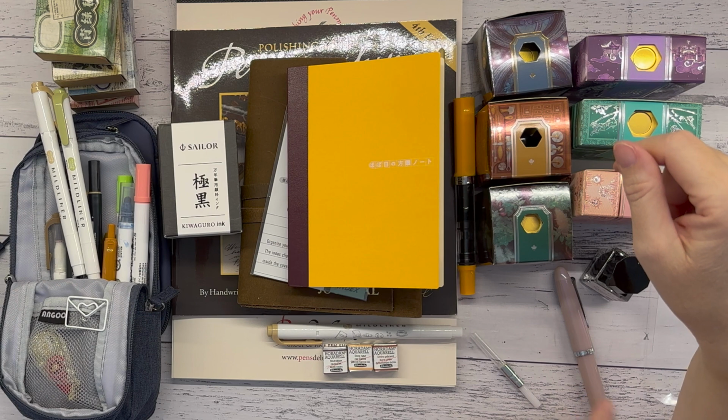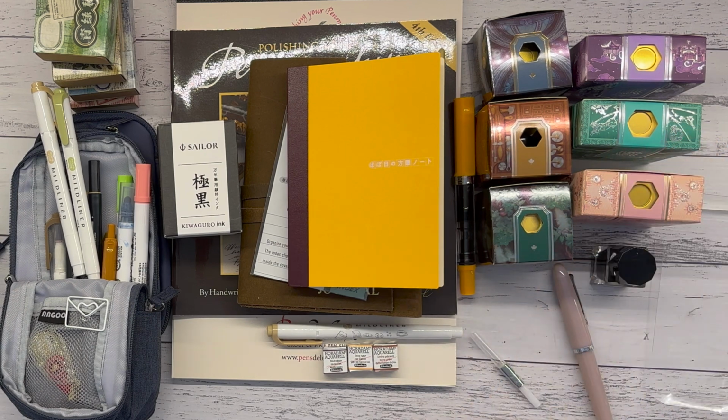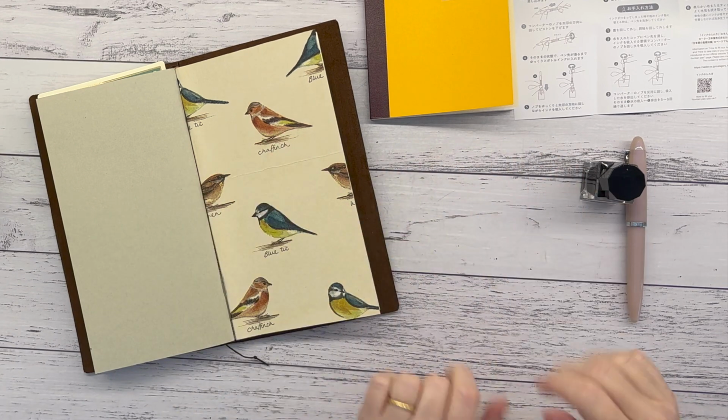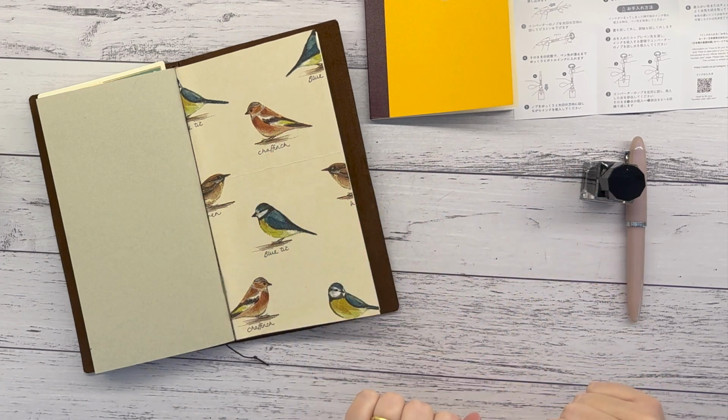I'll just tidy up and we'll swatch out this ink, okay? Okay, and we're back with a neater, tidier desk.